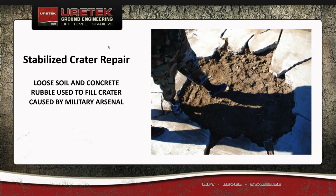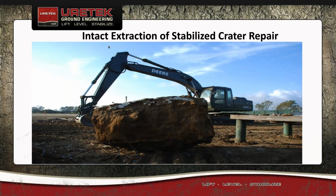But because it's not compacted in 6-inch lifts, obviously it's not structural fill. It's just whatever's around. They dump it down in there. They want to be able to mobilize quickly. So they brought us in. They had this idea that they would create a simulated crater, just push all the gunk back into it, and URETEK would come in and inject it. So they did that, pushed all the junk back into it. URETEK came in, injected. We removed it.